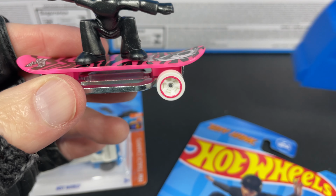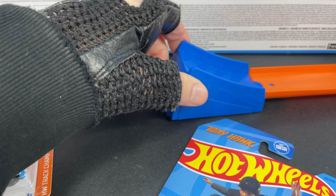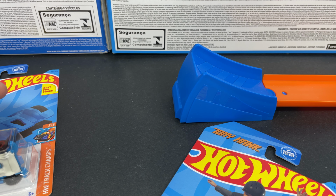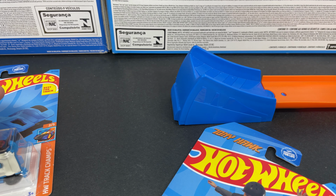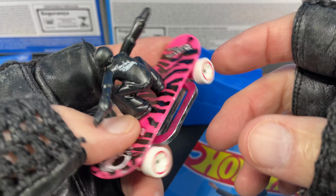That's a pretty fun one. The closest thing I got to a ramp is this little track right here. Let's give him a little try. See how he functions on the track. He's gonna be facing the other way, I think. Yeah. Oh, check out his shirt on the back. It says Tony Hawk right there. Tony Hawk Hot Wheels has a little flame. Very cool. Here he goes. He didn't survive that one.